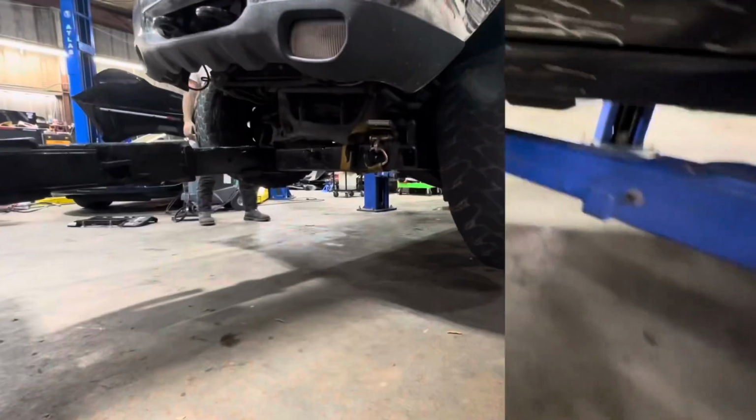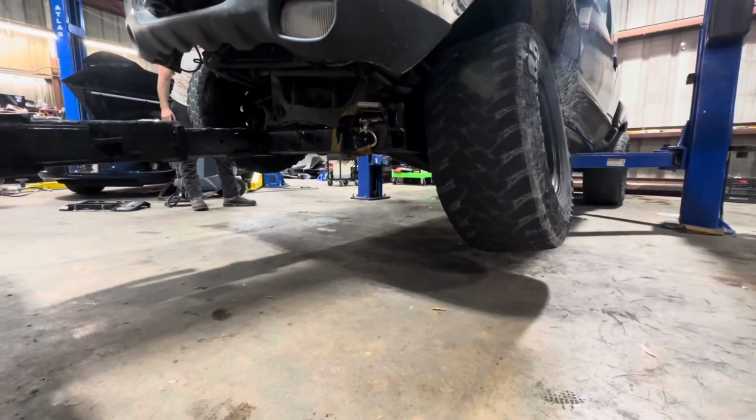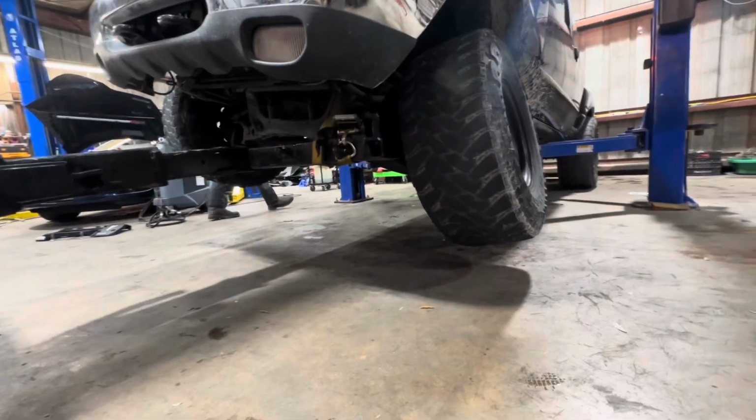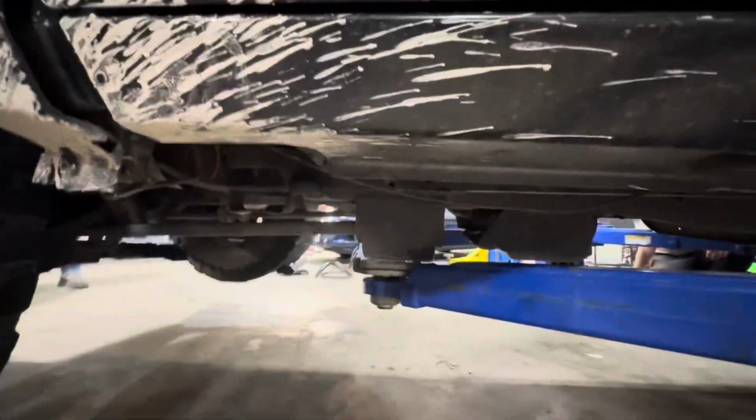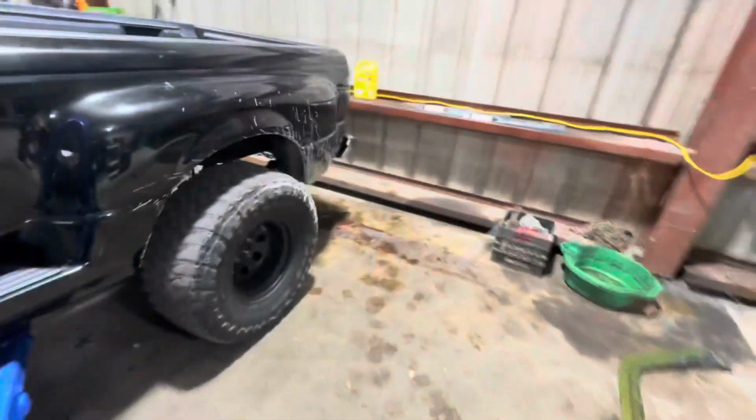All right, we got the rack kind of set up under here. We're gonna let the tow truck down now. It's gonna drop it. Yeah, we're good. Come on down. Let's see how it's gonna settle. We're on the lift. We're on the lift, yep. Let's check that other side.